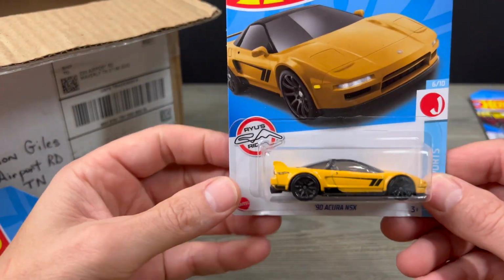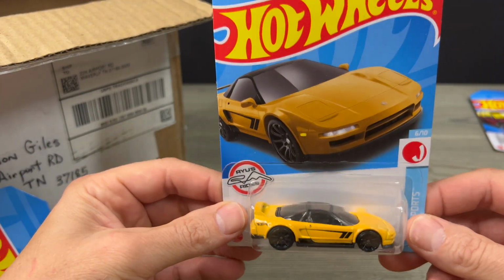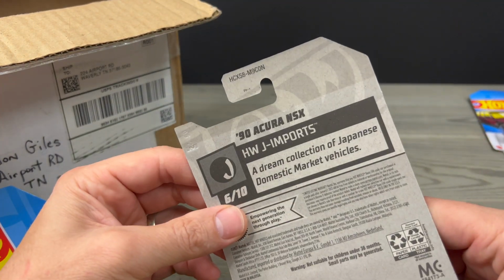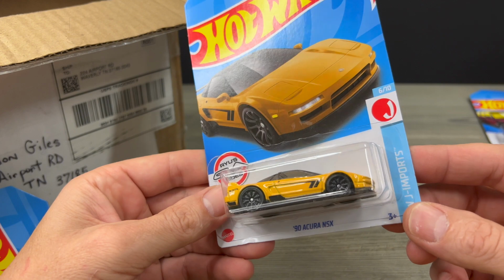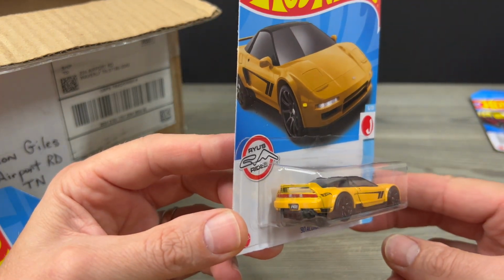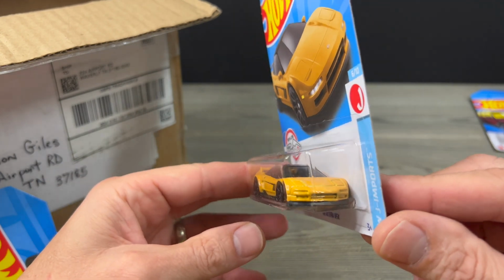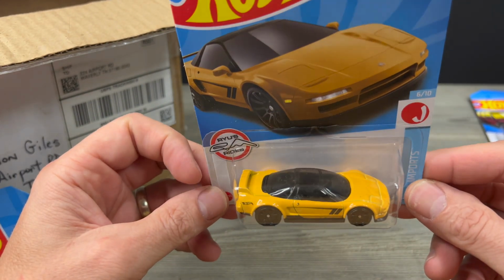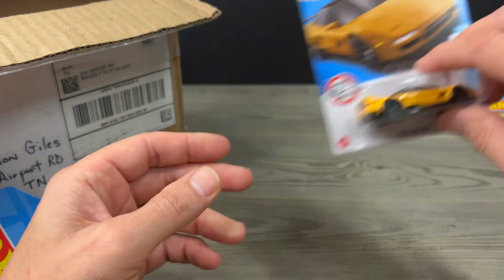I dig it. 90 Acura NSX. I think those last two were both in-case cars, by the way. In-case. Yep, 90 Acura NSX. This one in the yellow colorway. Nice detailing in the rear. Don't need much in the front because the headlights are down. So yeah, looking good. Low slung.